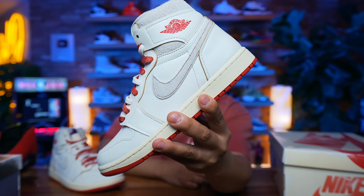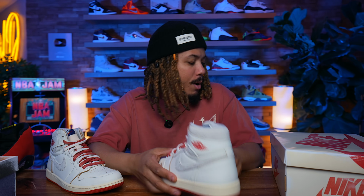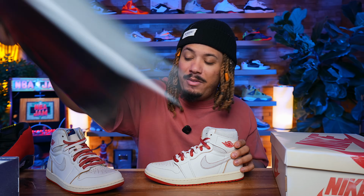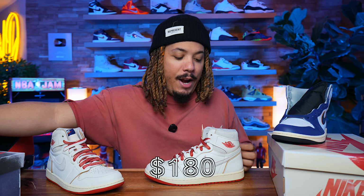In my humble opinion, these are way better as well. Now, these are women's exclusive. These also are set to release on the same date as these bad boys, which is April 5th. Retail price point is $180. These are both Rare Airs.